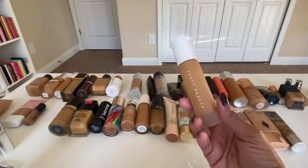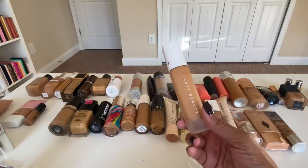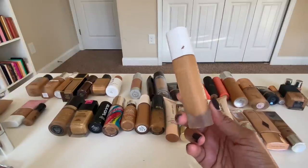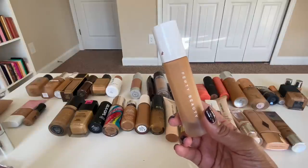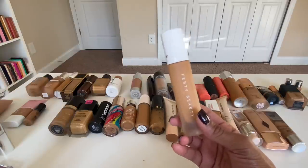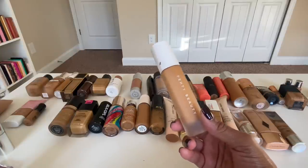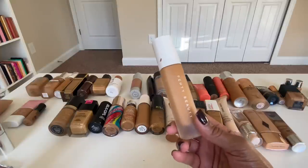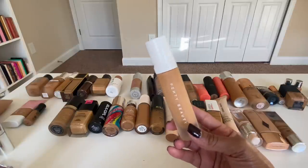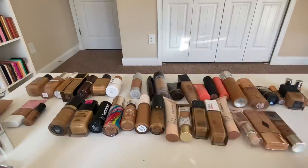And as my skin has normalized and is not as oily, it is too dry for me now. So when I do use it, I have to use an oil because, like I said, it's too dry. But I used it recently and I was like, what? It's a beautiful foundation, but I feel like my taste in foundation has been a little bit more refined and I don't like it as much as I used to like it. So I want to declutter it, but I don't want to declutter it because it's Fenty. I'm going to put this in my maybe pile.